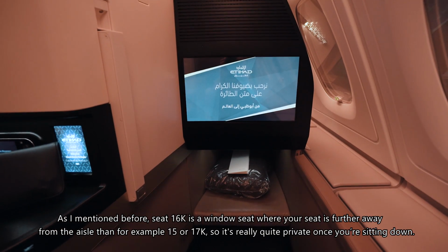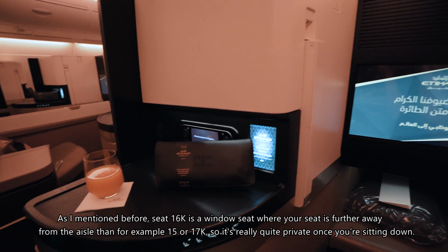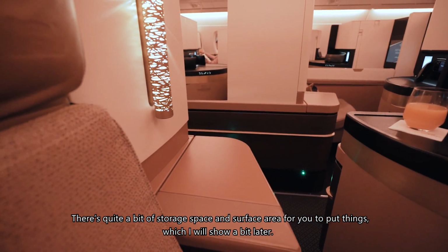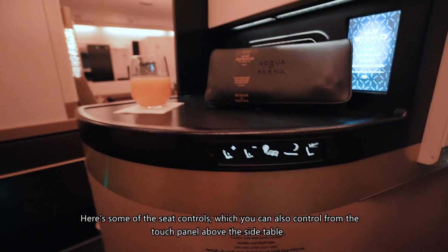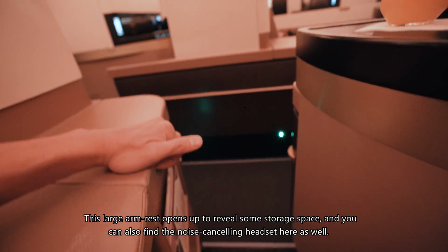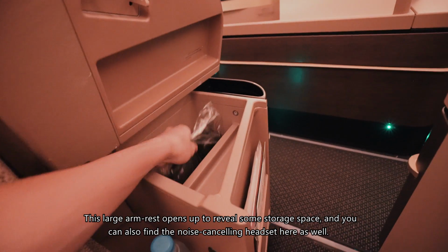As I mentioned before, seat 16K is a window seat where your seat is further away from the aisle than, for example, 15 or 17K, so it's really quite private once you're sitting down. There's quite a bit of storage space and surface area for you to put things, which I'll show you a bit later. Here's some of the seat controls, but you can also control them from the touch panel above the side table. This large armrest opens up to reveal some storage space, and you can also find the noise-canceling headset here as well.